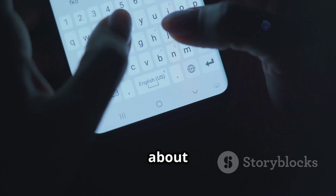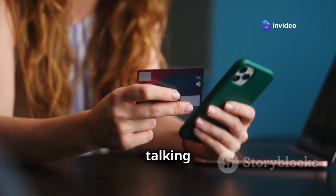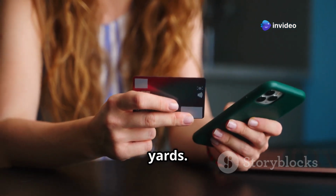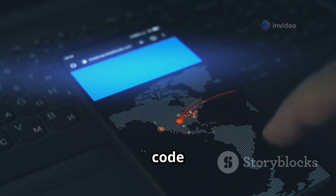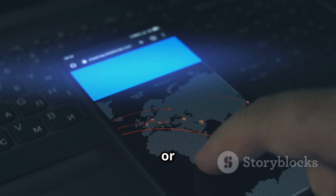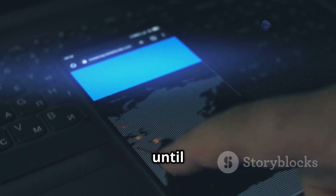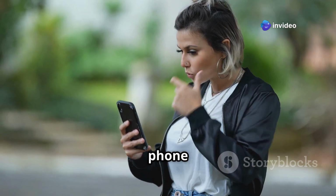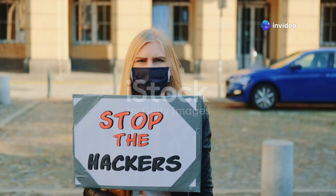And we're not just talking about stealing your email address here. We're talking login credentials, credit card numbers, bank details, the whole nine yards. Scanning a malicious QR code can also infect your phone with malware, like spyware that tracks your every keystroke or ransomware that locks you out of your own device until you pay up. And the scariest part, most of the time, your phone won't even warn you that something's wrong.